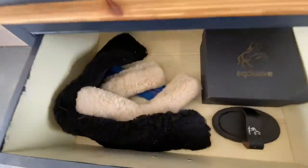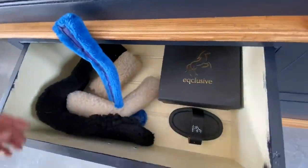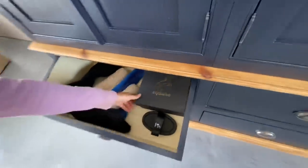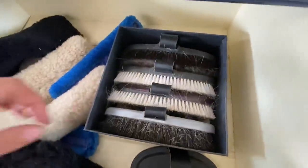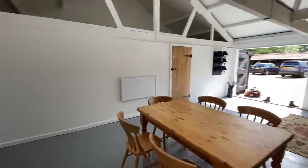Oh, there you go. And like my equiclusive brushes. Where did you get that from? It's from my headquarters. I've got these from Royal Windsor, the for grey water. But yeah, so that is the whole tack room.